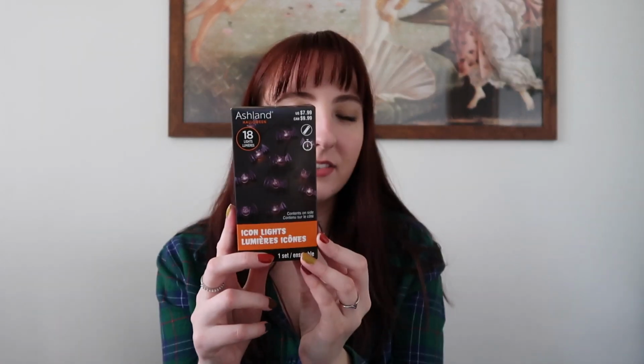I grabbed these little ghost lights with pumpkins. And then I grabbed just some classic little pumpkin ones. And I also grabbed some other little pumpkin ones. These are smaller. And then I bought some purple little bats. And these, I don't know exactly where I'm gonna put them. They might go in my kitchen, but we'll see.